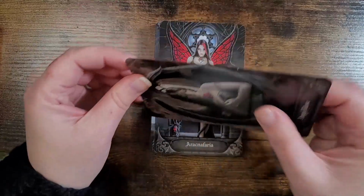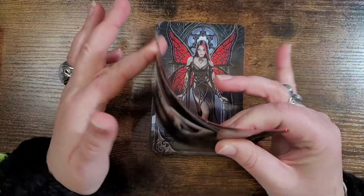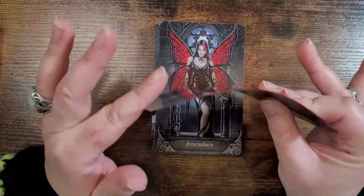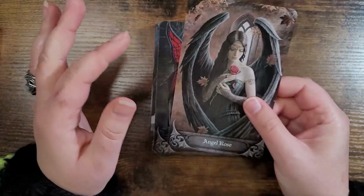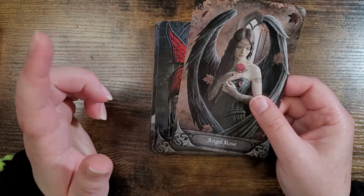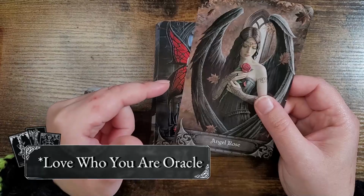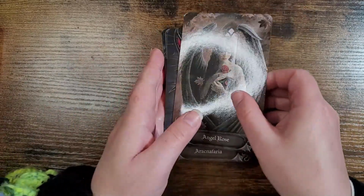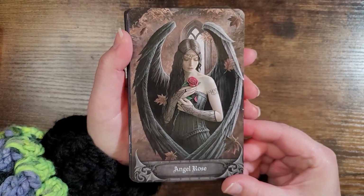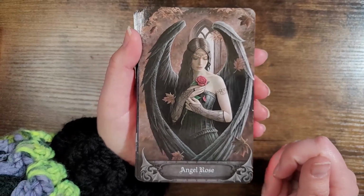Let's talk about the cardstock real fast. They're very flexible. They're on the thinner side. They're not terribly thin. I wouldn't call them a problem at all. I think they're going to shuffle just great. It reminds me of the cardstock that we did with the Wild Woman Rising Oracle and the Love Yourself, the most recent Oracle decks that we did from US Game Systems. Beautiful. So no numbers, just a title at the bottom.